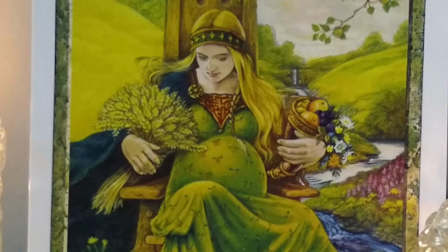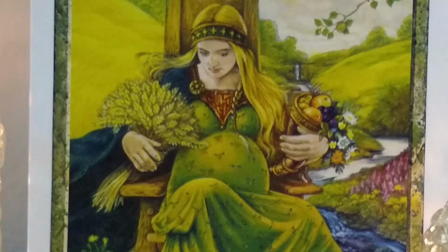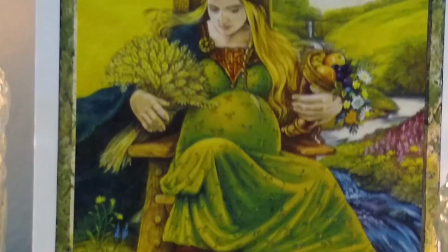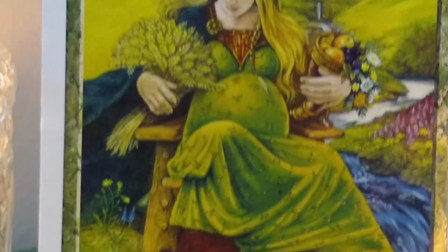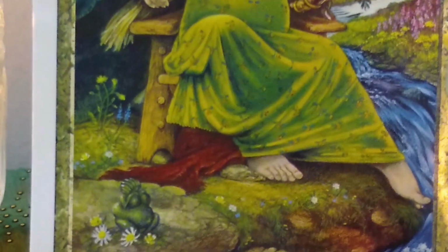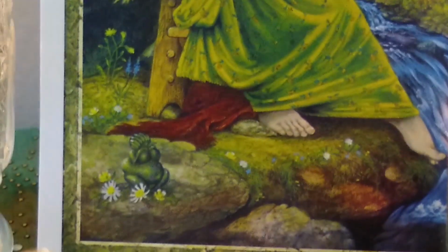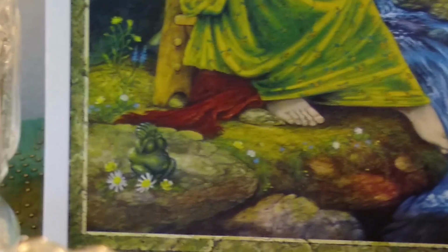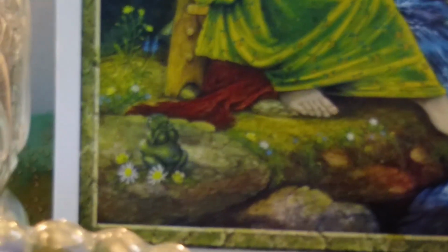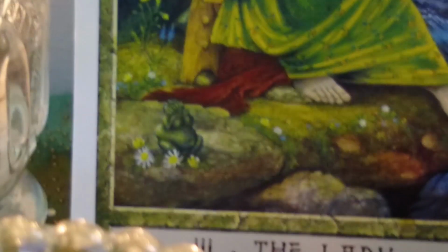The lady is shown holding wheat and with a cornucopia full of fruits and vegetables, as well as pregnant with new life. And I love the little element at the bottom left of the card, a little goddess or Venus of Willendorf style figure, one of the first ancient clay images of the goddess, with daisies blooming at its base.